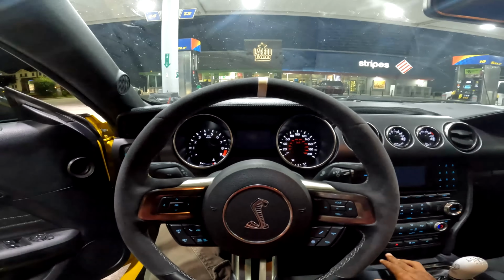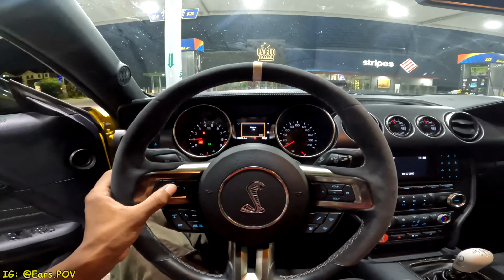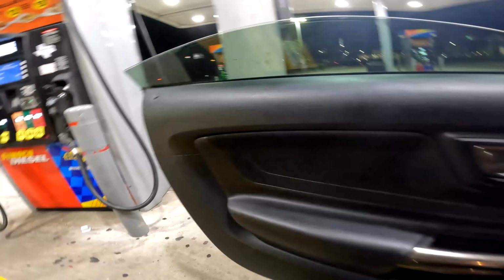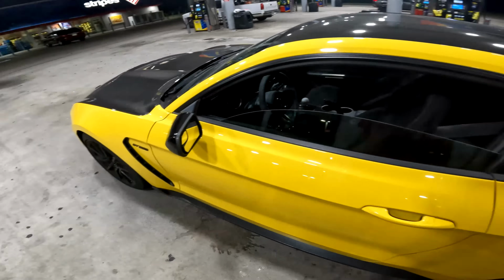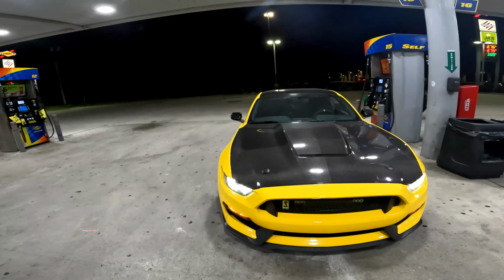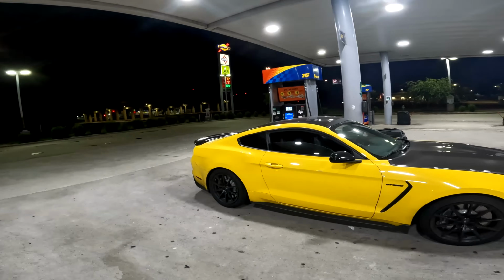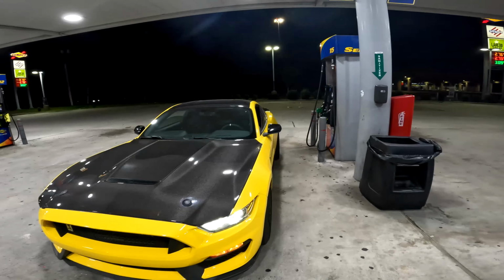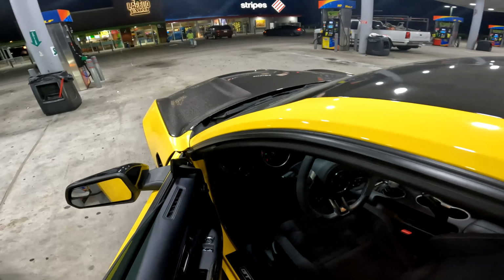All right, 3, 2, 1. This is going to be the last night I have the cam tune enabled, as well as the pops and bangs tune. Going to be flashing that later on this morning. This car needs a wash bad too.